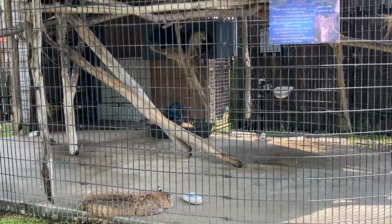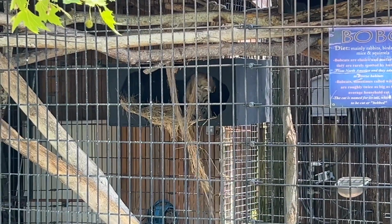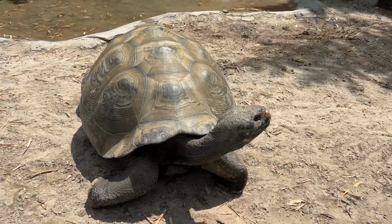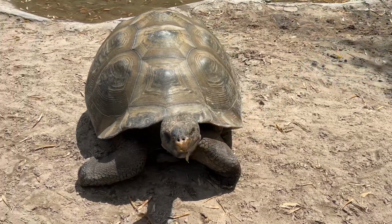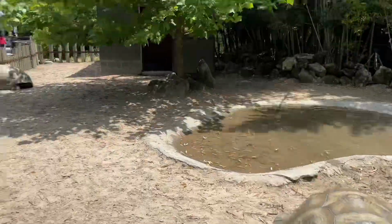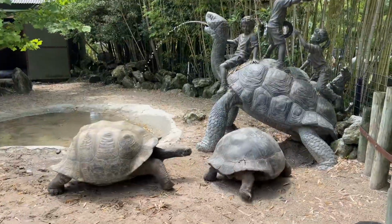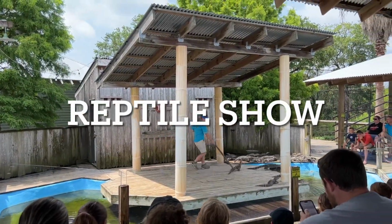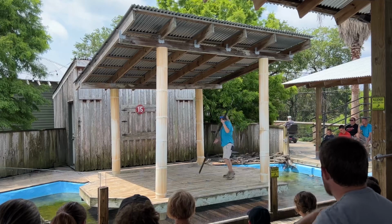Can you see him? Look at the one moving out of there. It's so alligators on the stage. Yeah, come on. And there we go. See all the other ones back there.